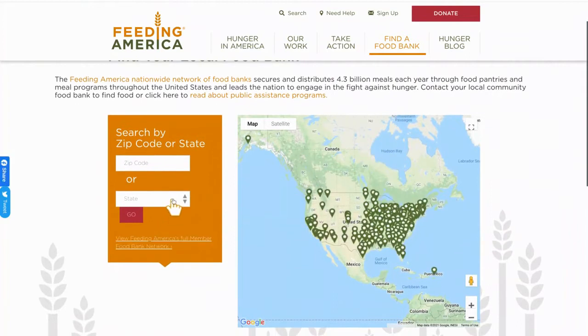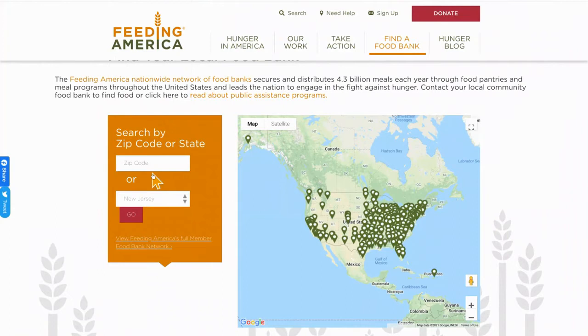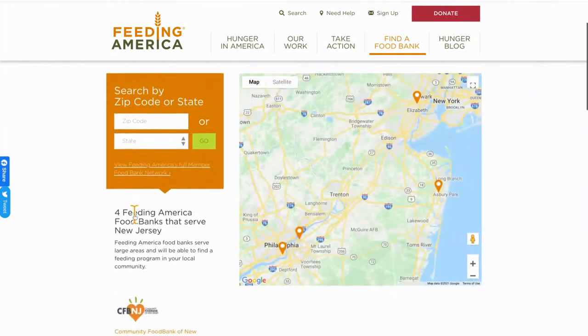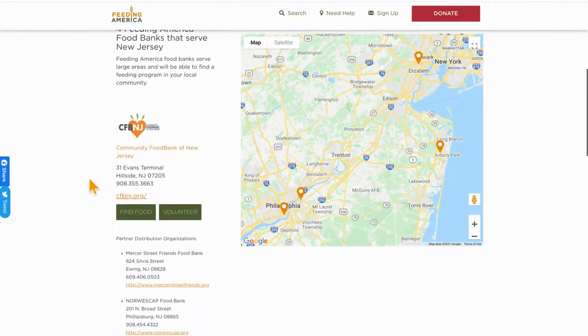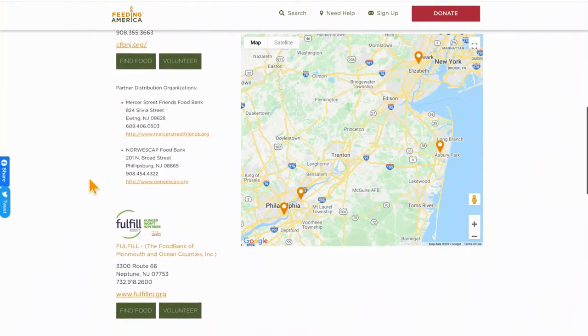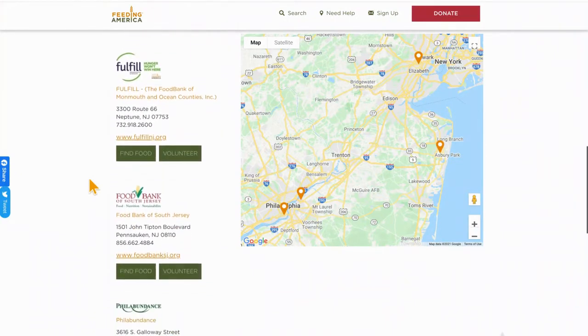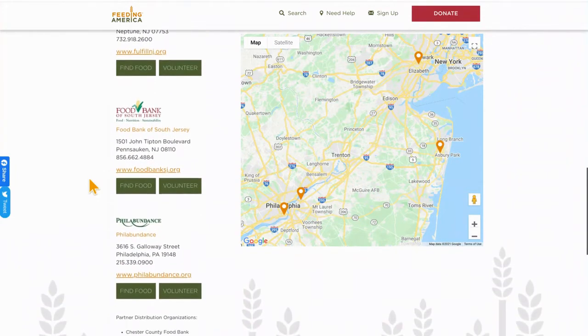Search by zip code or state. We're going to look in the state of New Jersey. So we see on the map next to us that there are a lot of locations. And within New Jersey, there are 4 Feeding America food banks. Now 4 doesn't sound like a lot, but let's look at our choices. We have the Community Food Bank of New Jersey, we have Fulfill, we have the Food Bank of South Jersey, and we have Philabundance.